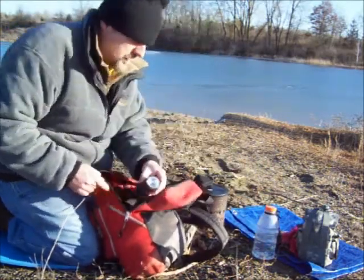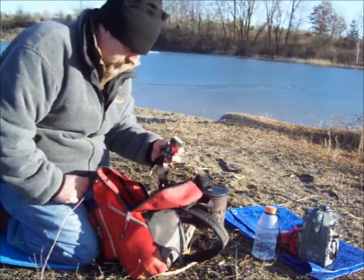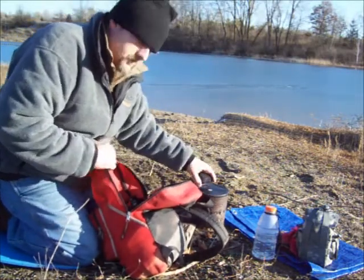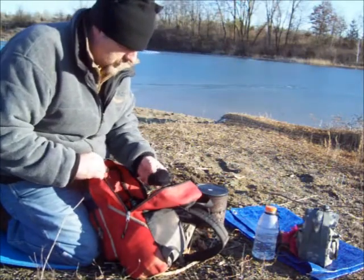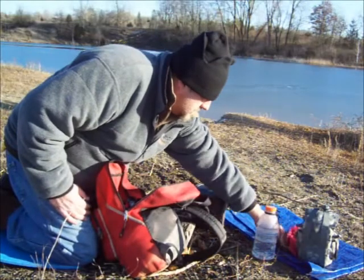I keep a headlight also. I don't always bring this, but it's nice to have two lights in case one fails, especially if you're possibly going to be out after dark. My little wild edibles bag goes in on top.